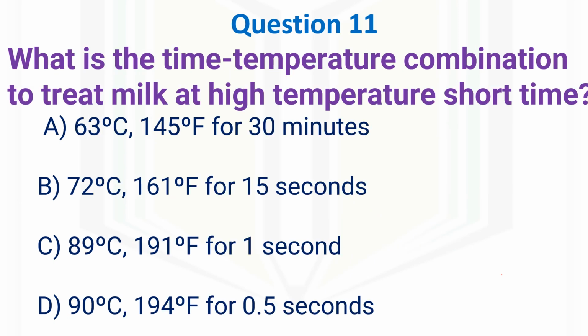Question number 11. What is the time temperature combination to treat milk at high temperature short time? Options are 63 degrees Celsius for 30 minutes. Option B is 72 degrees Celsius for 15 seconds, 89 degrees Celsius for 1 second, 90 degrees Celsius for 0.5 seconds. And the correct option is option number B, 72 degrees Celsius for 15 seconds.